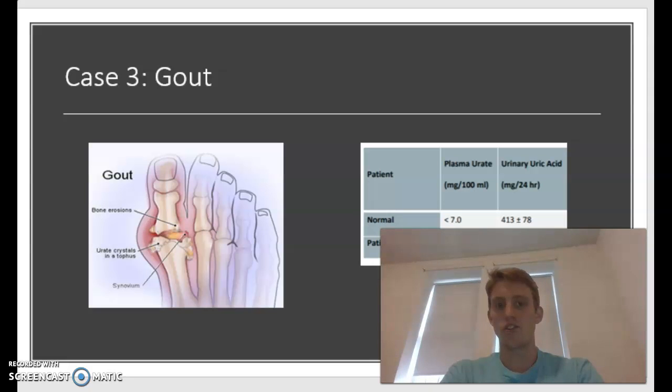Once urate concentrations reach above normal levels, about 6.8 mg per deciliter of blood, crystals of uric acid form as monosodium urate. Monosodium urate has been found to cause the inflammation seen in gout. Gout is the medical condition characterized by red, tender, and swollen joints caused by acute inflammatory arthritis. That is shown in the image on the left side of the slide.